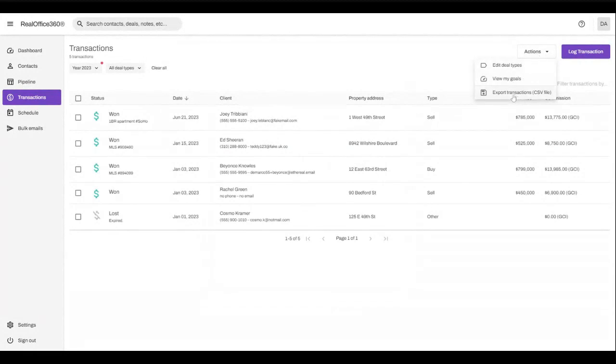But the other thing you can do is export these transactions to a CSV file. That's a spreadsheet. In the spreadsheet, it shows the groups from those contacts, so you'll know if you're using groups to tag or label your contacts, but it also shows lead sources. So you'll know where your deals are coming from. Are they coming from your relationships? Are they coming from ads? Are they coming from open houses? Whatever you're generating, that's really the focus.